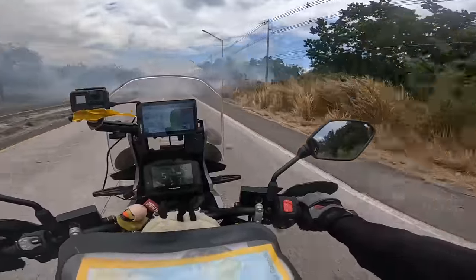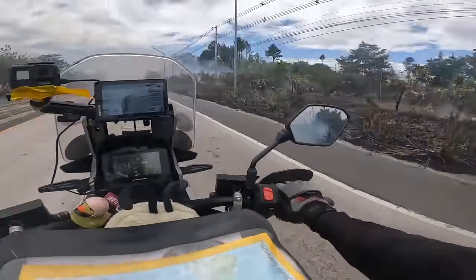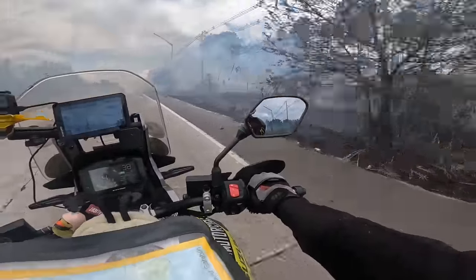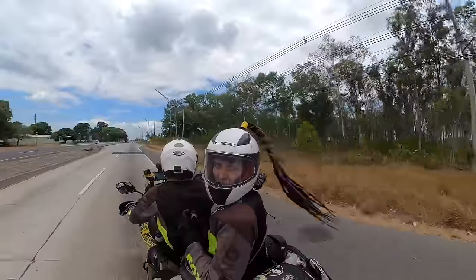Whoa, we got a fire right next to the road. Oh, wow, goodness. That's hot here. Wow, that's hot. And here as well. Whoa, look at this. Be careful. Wow, that's really dangerous.